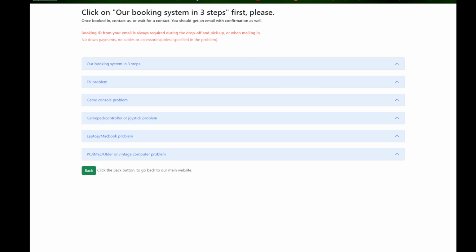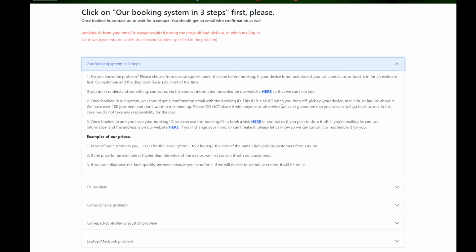First, once booked in, please contact us or wait for a contact. You should get an email with confirmation as well. The booking ID from your email is always required during the drop-off and pickup, or when mailing in. No down payments, no cables or accessories unless specified in the problem. And all of that is there, properly explained.